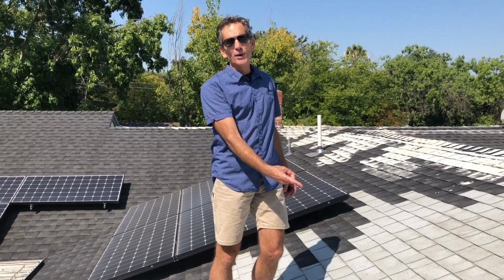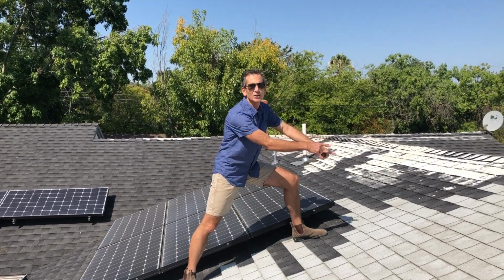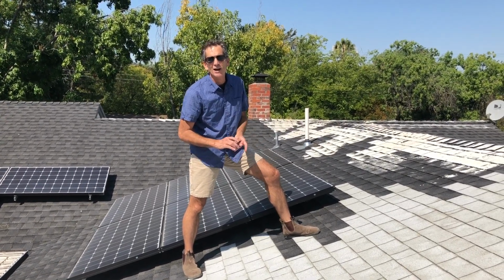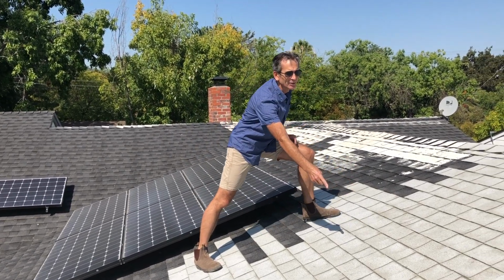This is an Energy Star rated cool roof. Energy Star is our national symbol for energy efficiency. This is an old-fashioned black roof. You can see where they tie together. We just used an infrared camera that connects to my iPhone. This was 130 something degrees.